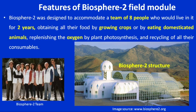So this picture shows the team of Biosphere 2. These are 8 people who lived inside this closed structure for 2 years, and they cultivated crops inside this structure for food, and they came out of this structure only after 2 years, once the entire experiment was completed.